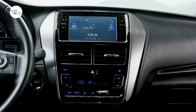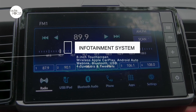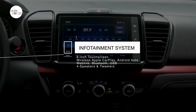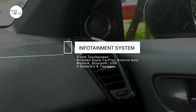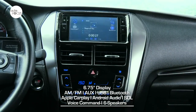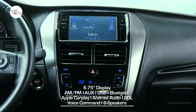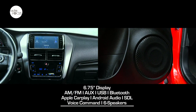The Honda City RS audio system features an 8-inch touchscreen and comes with wireless Apple CarPlay and Android Auto, WebLink, Bluetooth, USB port, 4 speakers, and tweeters. The Vios GRS infotainment system comes with a 6.75-inch display, AM/FM radio, auxiliary and USB ports, Bluetooth, Apple CarPlay and Android Auto, SDL, voice command, and 6 speakers.